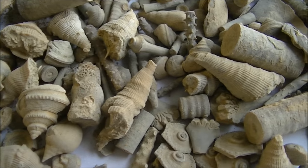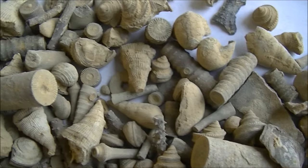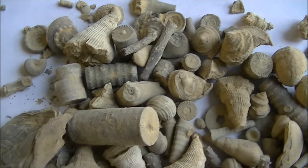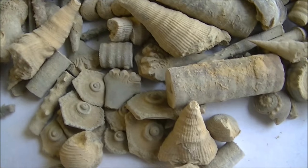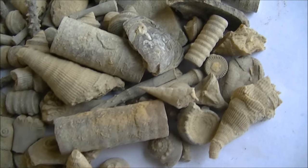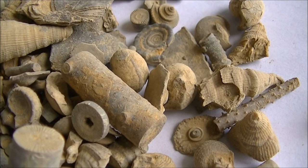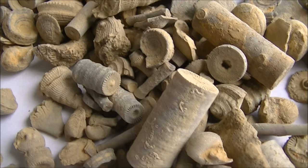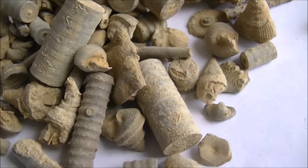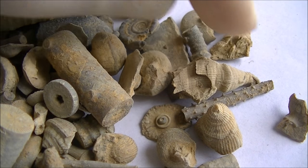Everyone knows that the Carboniferous period of the Earth's history is associated with coal deposits formed in places with lush tropical forests. The marine life of the period was no less fascinating. Shallow seas of that period were full of various life forms. Today, we will show you a bunch of very interesting specimens found in Texas. Among them are quite unusual fossils, which I'm sure you will see for the first time in your life.